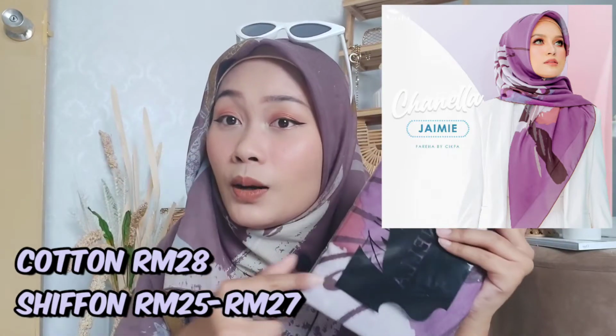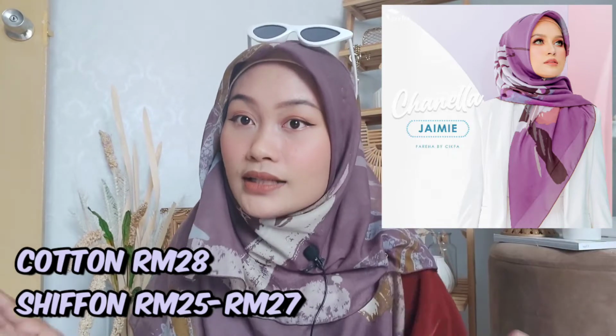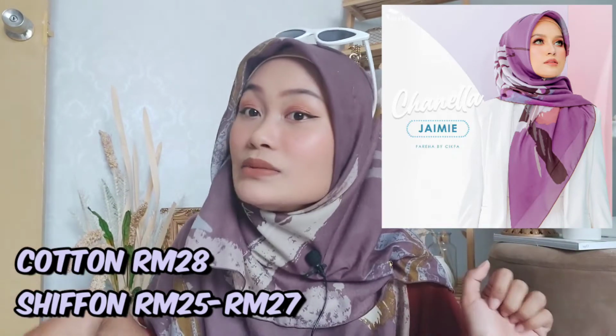Okay, so this is also cotton material. If you guys want to know, the width is 45, but you guys can adjust it to 50. And next, this and this are the same chiffon material. The price is RM27. Alright, like that.